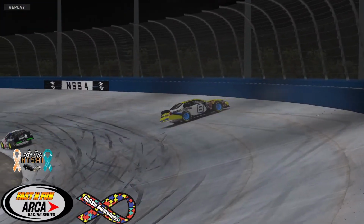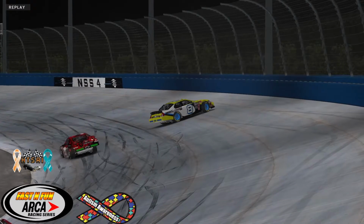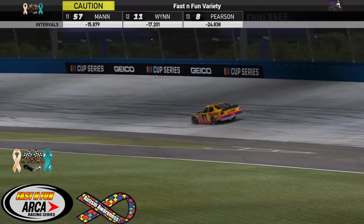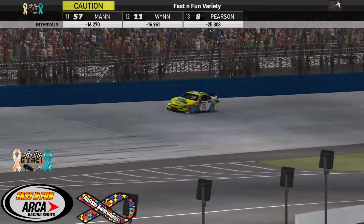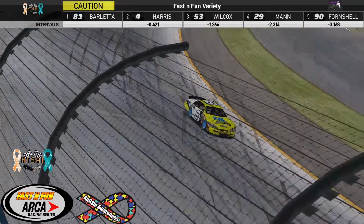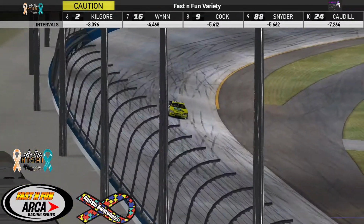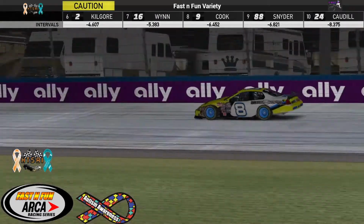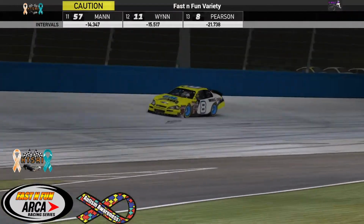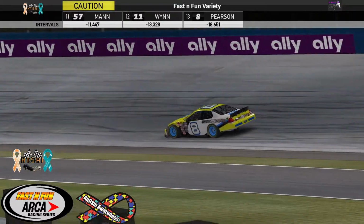And a hard hit into the wall. He'll have to go to pit road and get the... You know what? I think the safer barrier might have actually helped Pearson's car just a little bit here. And getting on the brakes, being sideways as long as he was, he's got some damage, but it honestly does not look that bad. The car looks okay for the most part. He might be okay and not have to use one of his fast repairs here.